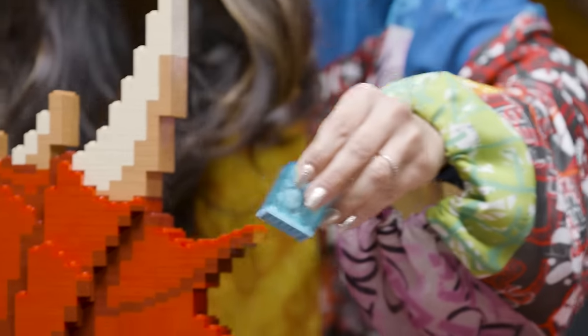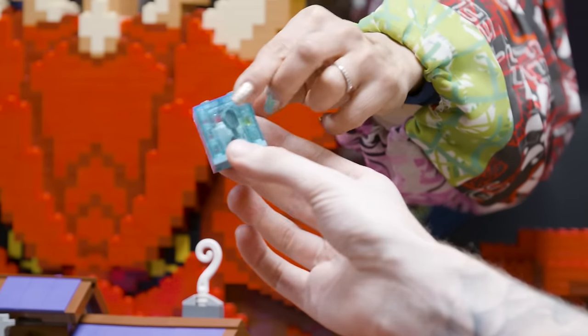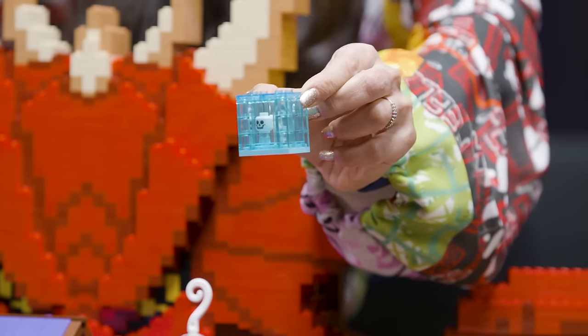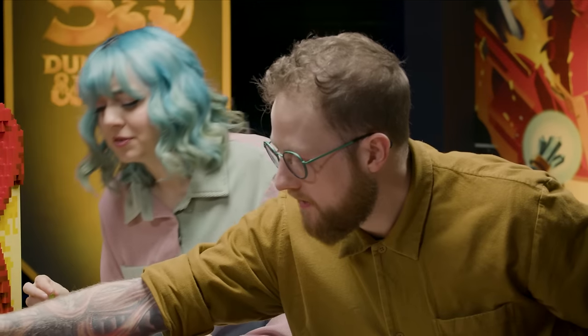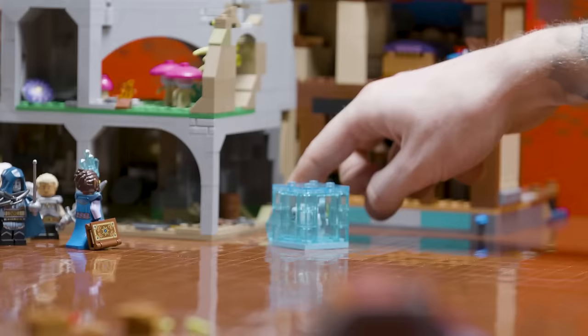So we have our lovely gelatinous cube. Oh, there's your frying pan inside. You can see there's a frying pan inside. There's a little gem. There's a skull. Oh my God, an itty bitty one behind it. It's so weird. Look at him. You can't make a baby gelatinous cube.